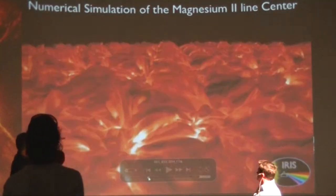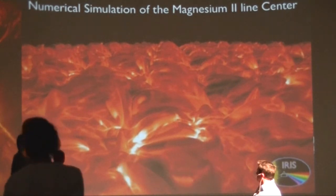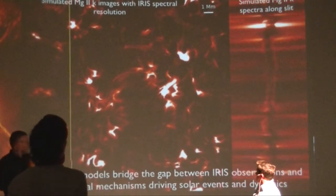This is generated from a computer model. Actually, the computer done here at Pleiades. This is millions and millions of CPU cycles. Okay, so this is how IRIS works. If you pause for a second.